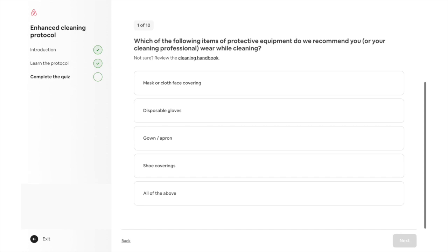Let's imagine you click on one of the answers. The question here, for example, is which of the following items of protective equipment do we recommend you or your cleaning professional wear while cleaning? Is it mask or cloth face covering, disposable gloves, gown and apron, shoe coverings, or all of the above?